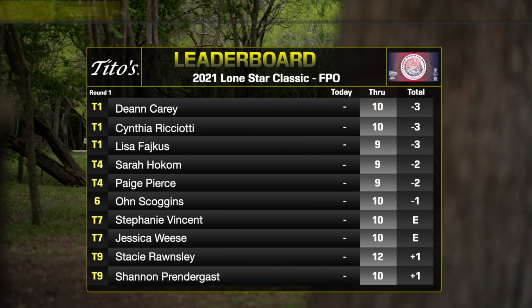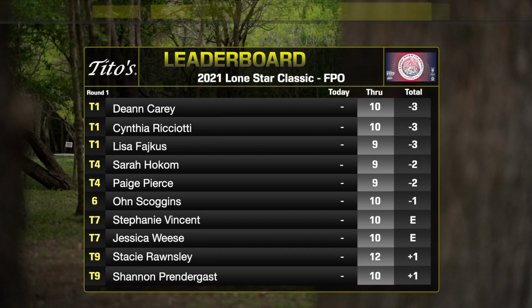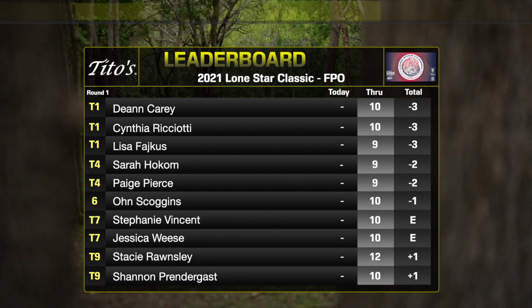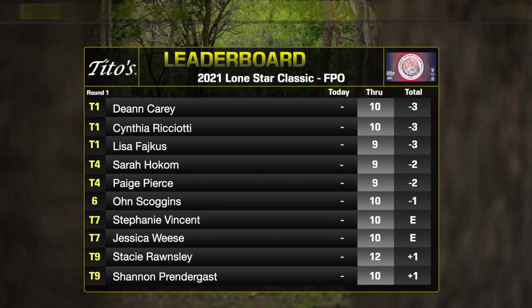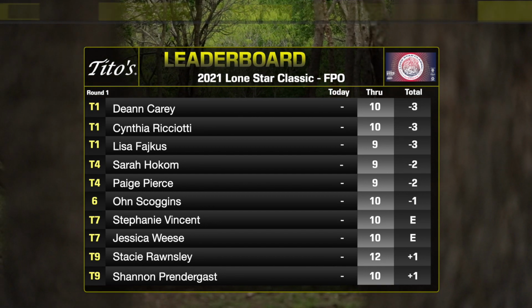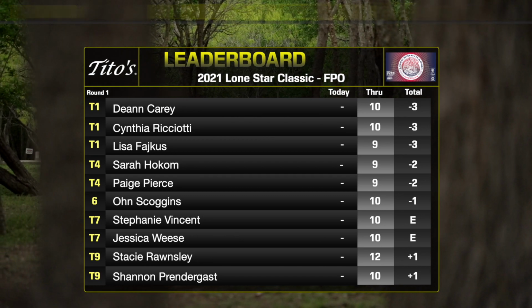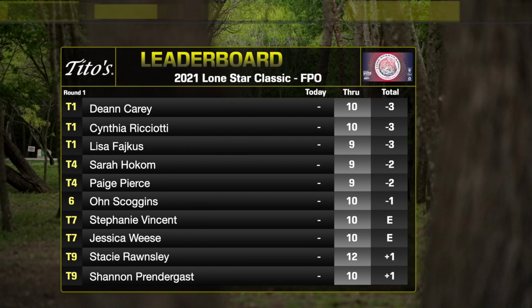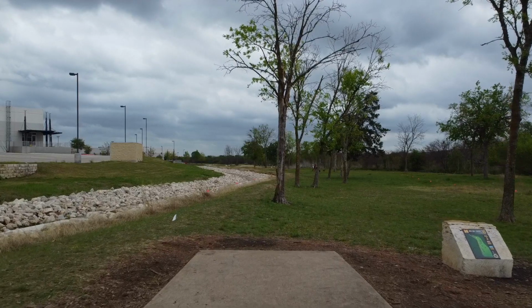Coming in big for the women in the FPO division. Looking at the leaderboard, we have Deanne Carey, 3 through 10. Cynthia Ricciotti shooting hot. Lisa tracking right behind. She's been making some huge putts. We got Paige Ohn right on their tracks, and we have all the other women close by. So I'm excited to see how these last nine shake out for their lead card.